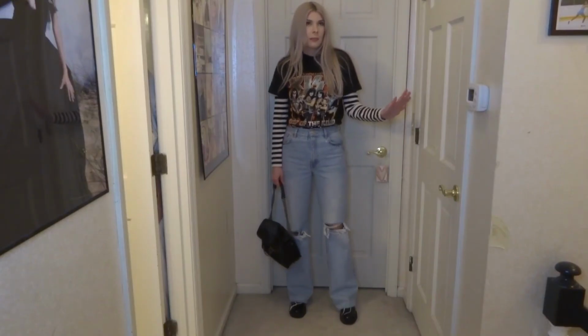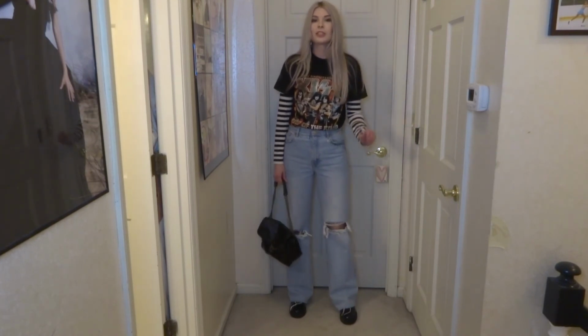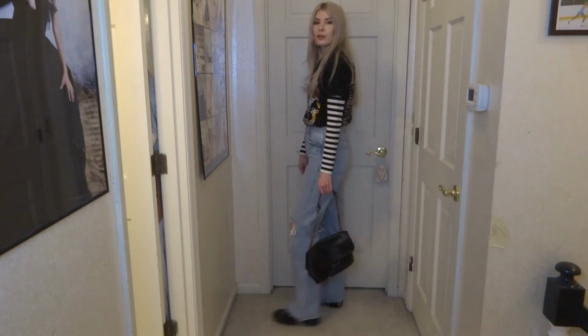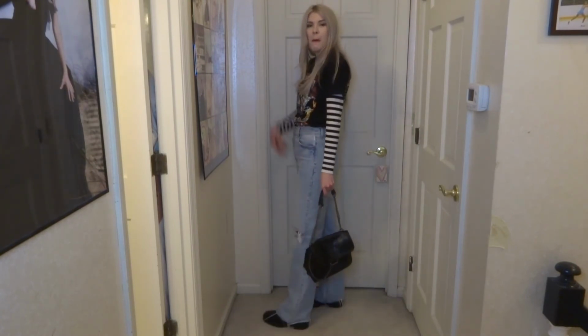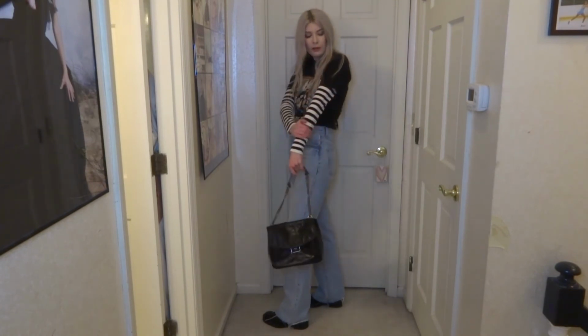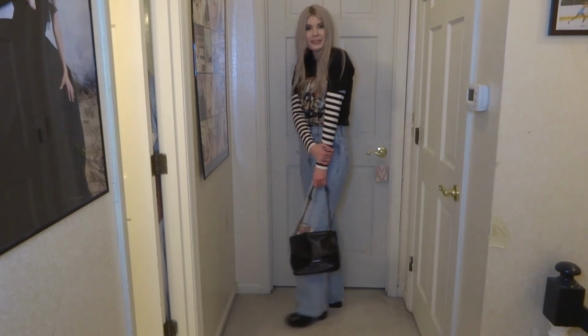I think this is my second favorite look, if not my favorite look. I love this so unbelievably much. Again, so 90s to me, but also a little punk. It reminds me of Nirvana for some reason. Maybe it's the striped sweater that reminds me of Kurt Cobain. I don't know, we're serving a lot of looks today.